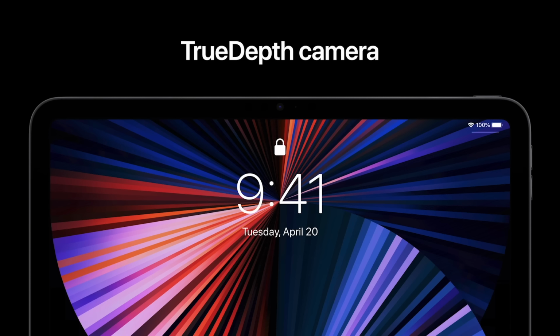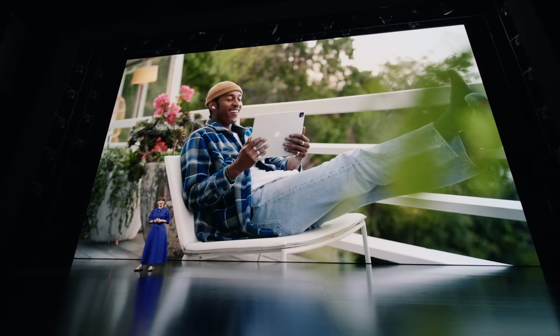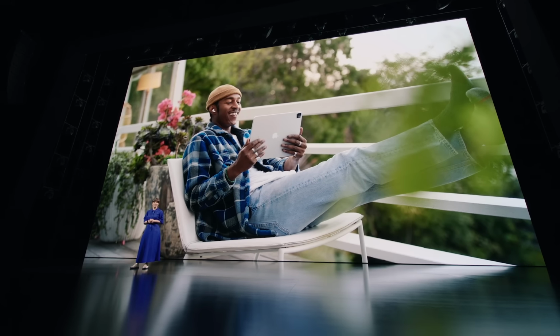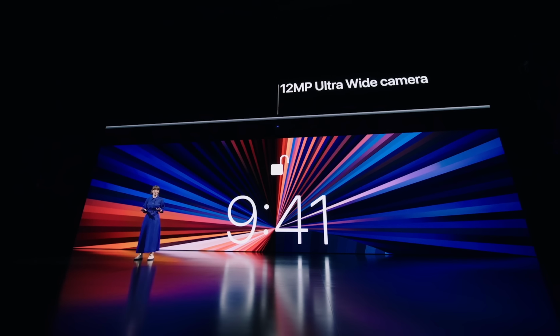On the front, the True Depth camera instantly and securely unlocks iPad with Face ID and takes portrait selfies, which look amazing on that large display. And now, more than ever, it plays an important role when collaborating with coworkers and connecting with family and friends. So, in the new iPad Pro, we're going to take a huge step forward by updating the True Depth camera system to include an all-new ultra-wide camera designed specifically for iPad. It features a new 12-megapixel sensor with a 122-degree field of view, which enables something really cool.